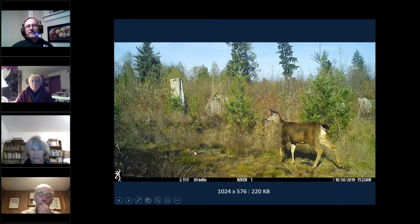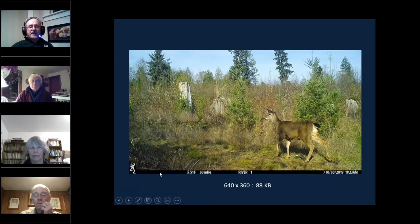Now, if I go smaller than that, say 220 kilobytes, then it does start getting fuzzy. You can see this is that same picture. When I get down to this here, this is only 640 across the bottom. It's a little bit fuzzier now. I don't generally do that on any of my pictures.